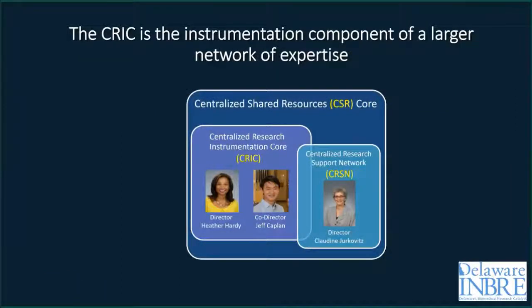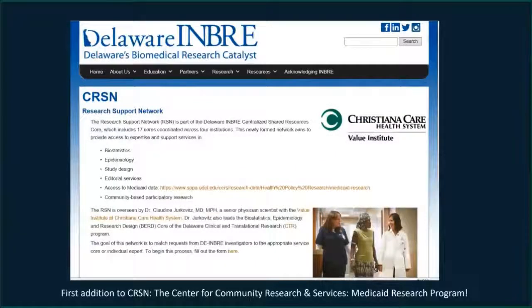One being the CRIC, which is focused really on instrumentation. And there's a new component of DBI called the KRISTIN, which is the Centralized Research Support Network, and that's directed by Claudine Jerkovich. And so where the CRIC is focused more on instrumentation, the KRISTIN is actually focused more on expertise and access to data. So let me just briefly mention the KRISTIN here. You can go to the INBRE website and get a little more information on it.